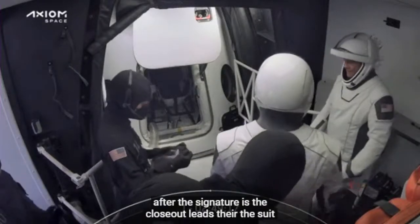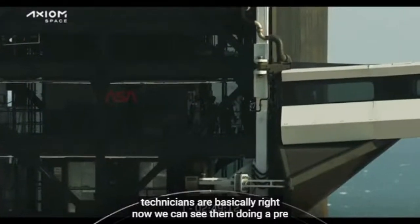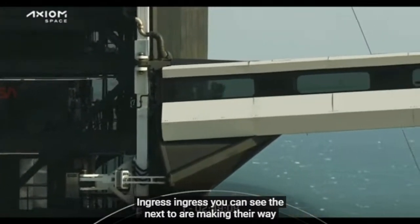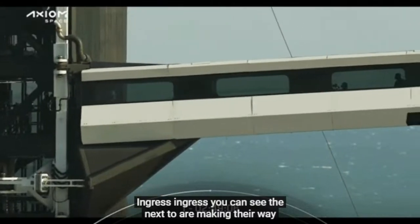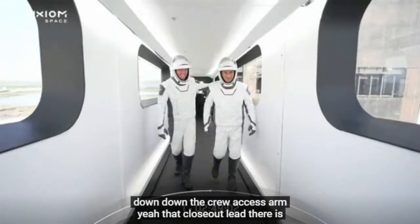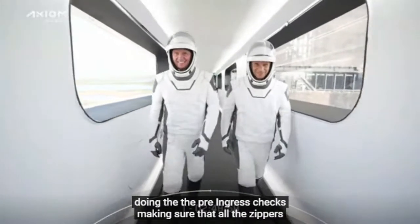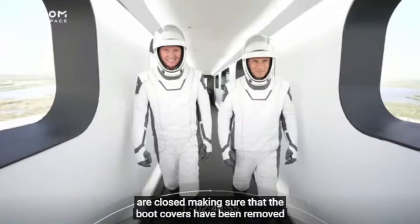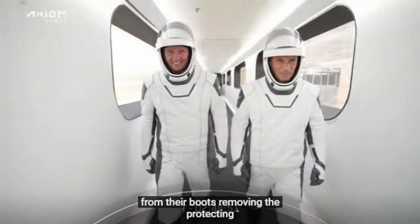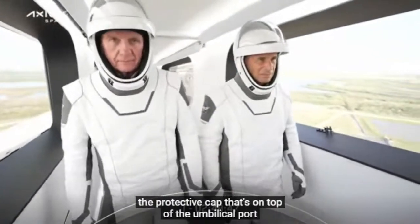Now, after the signatures, the closeout leads, the suit technicians, are right now doing a pre-ingress. You can see the next two making their way down the crew access arm. Yeah, that closeout lead is doing the pre-ingress checks, making sure that all the zippers are closed, that the boot covers have been removed from their boots, and removing the protective cap on top of the umbilical port.